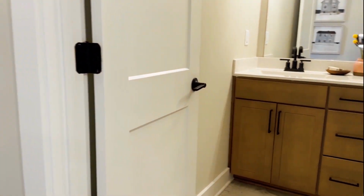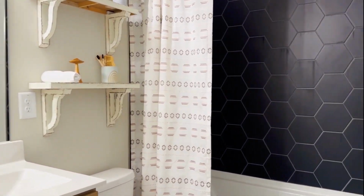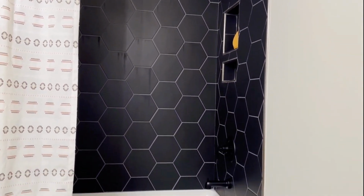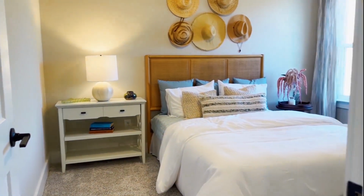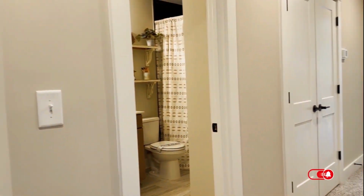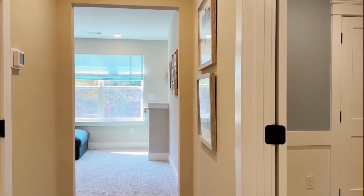Have a full bath. This is a nice sized bathroom as well. I love that black tile. And there are 2 bedrooms up here. This one's on the front of the home, and this one's on the side. Lots of space up here. So this is a great option if you have a large family. Kind of get everything with your primary on the main and a couple of bedrooms upstairs and more downstairs.